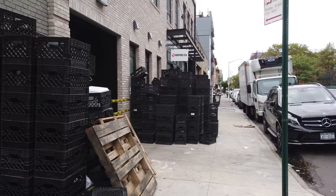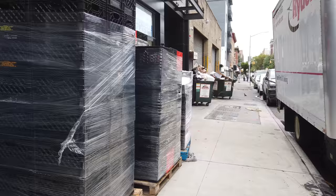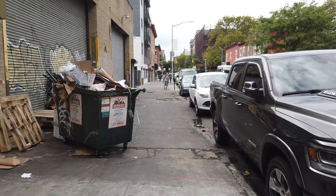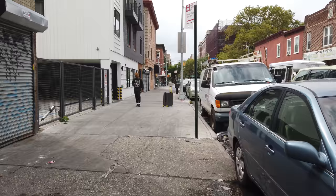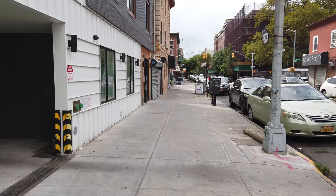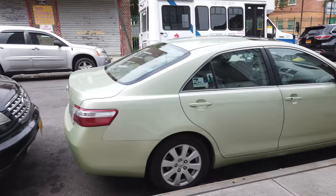A lot of grocery crates here and wooden pallets. Maybe this is a distribution center. Definitely not the cleanest block in New York City that I've ever walked, but at least it's functional, that's for sure. Look at this, there's even a rolled up carpet over there. That's completely random.